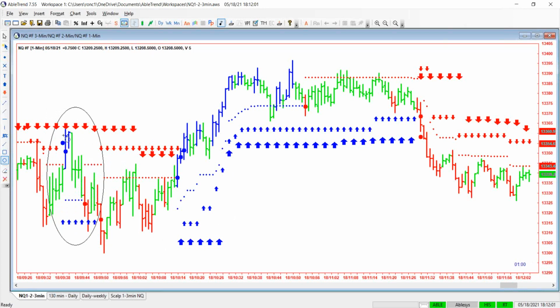As I said before, we never buy if there's anything red above, like right there. We never go short if there's anything blue below. That just means we're going to run it right into an invisible roadblock. The software can see for us.